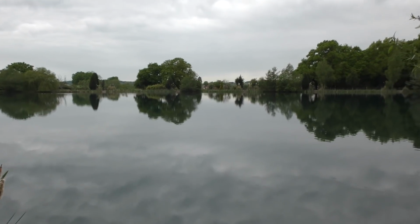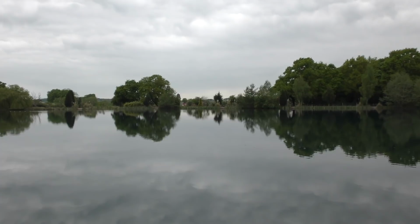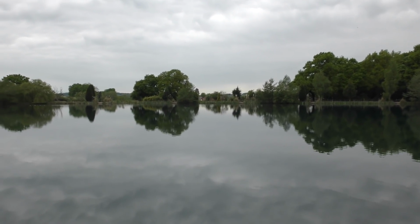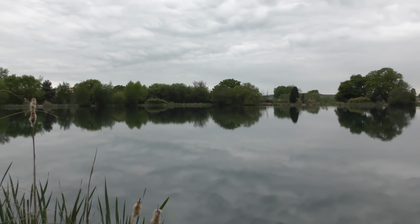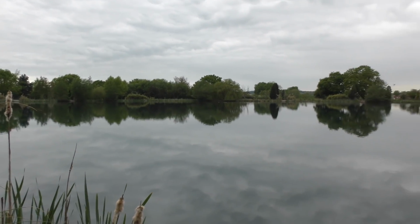Right, here we are then. This is peg 14 and it's roughly in the middle of the lake, and that's the reason why I've gone for it. Plus I know that Harry's been fishing in here a few times over the last few days, and he's been catching a few nice fish to just over 40, so they're definitely picking up bait in this area, which is always a bonus.